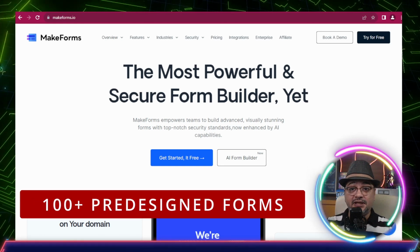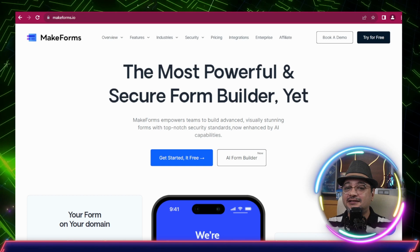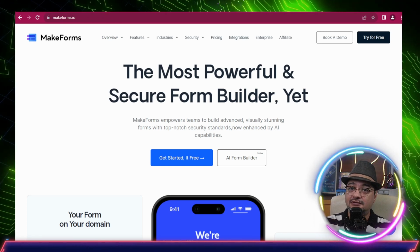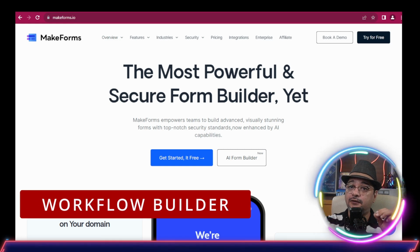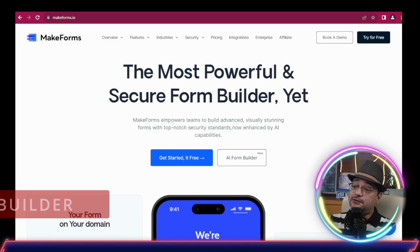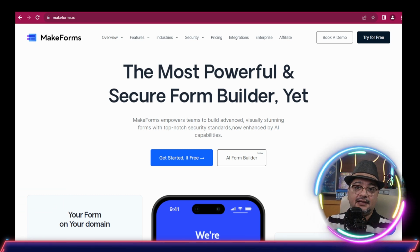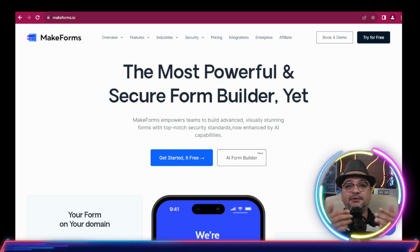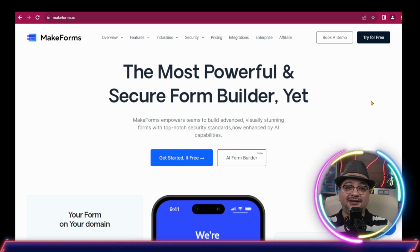They come with over 100 pre-designed forms, ready to generate quizzes and polls. It also comes with conditional logic. The one thing that really caught my attention is the workflow builder. It can create workflows and approval processes. MakeForms workflow builder takes it to a whole new level. From HR requests to event signups, you can actually bring this process into an approval system. Take a look at what they have.